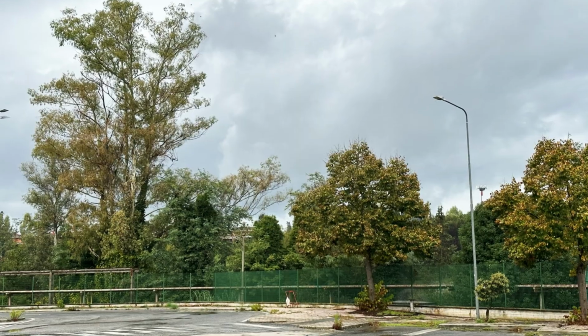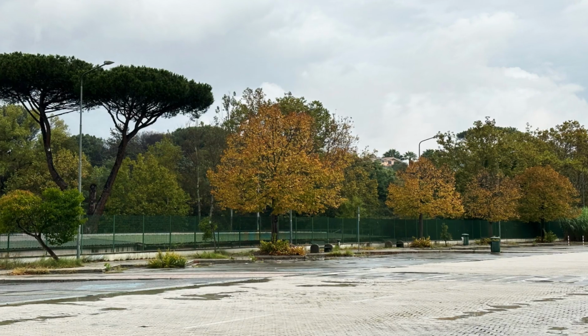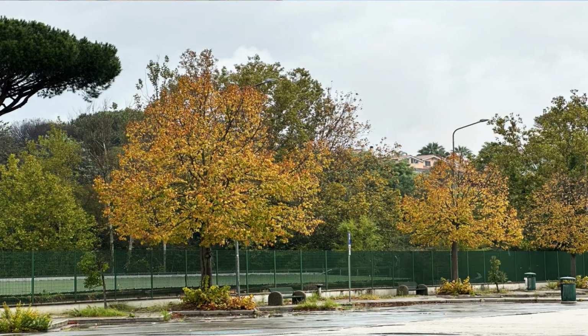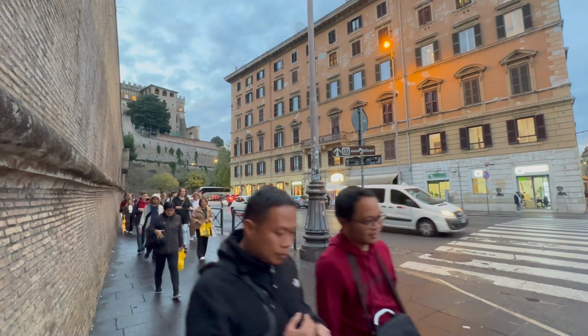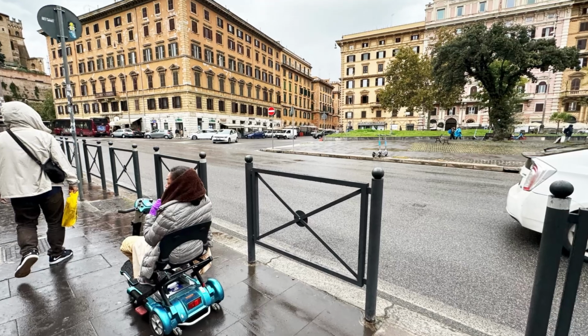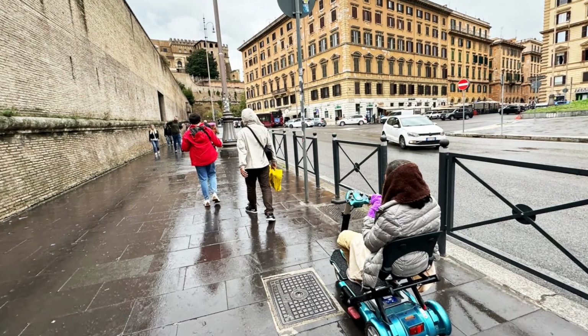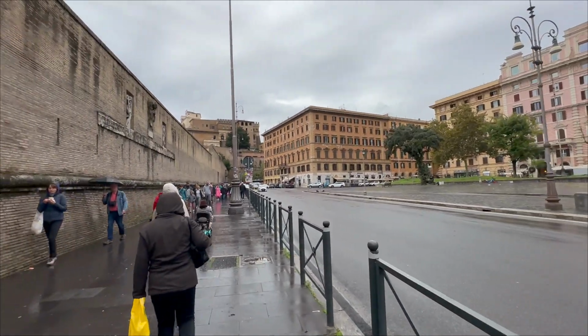The city is an independent country within the borders of Italy. For billions of Christians around the world, it's the religious capital, home to the Pope, and holds a special place since it was built around the 1st century on the grave of the first Pope, Saint Peter, the disciple of Jesus.